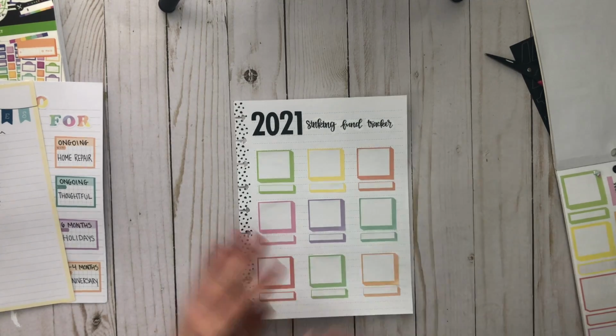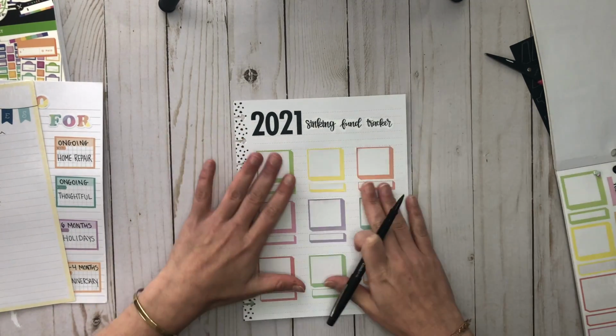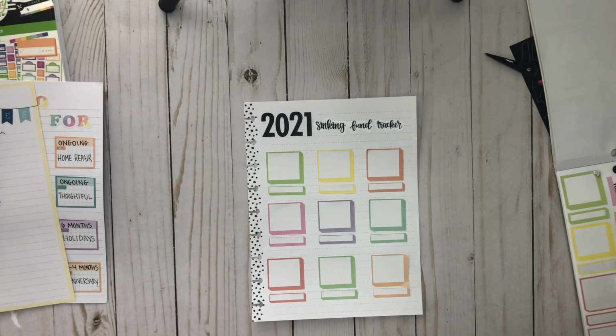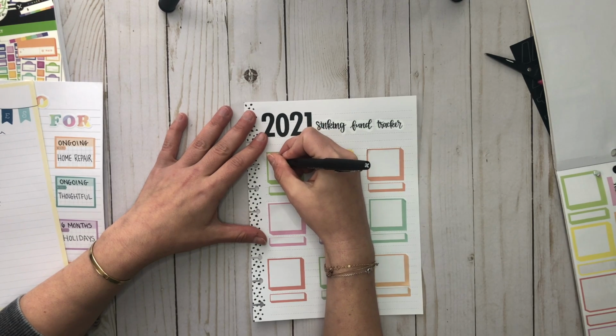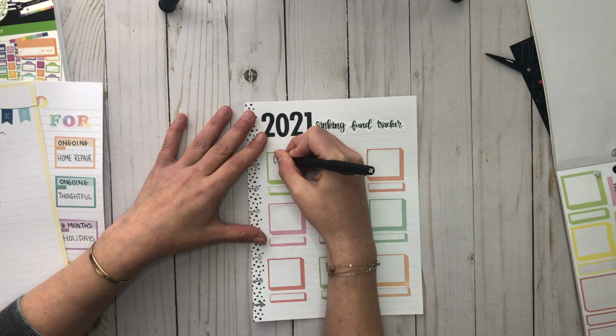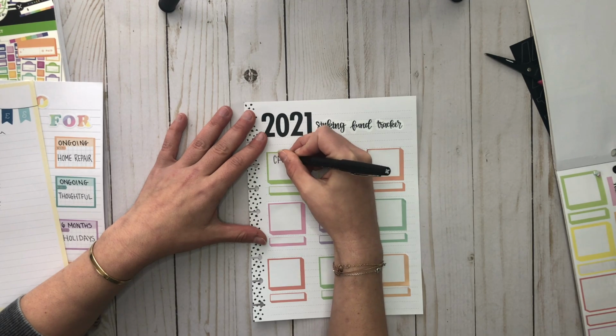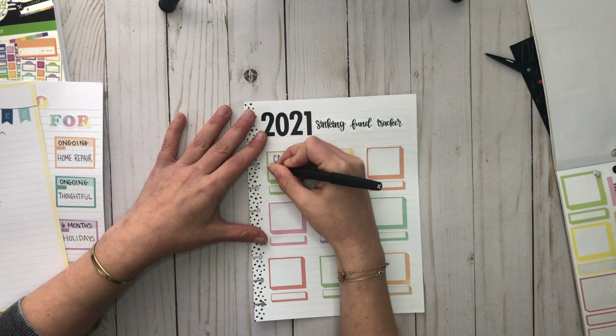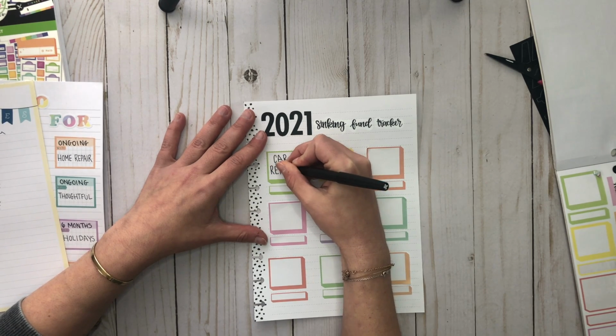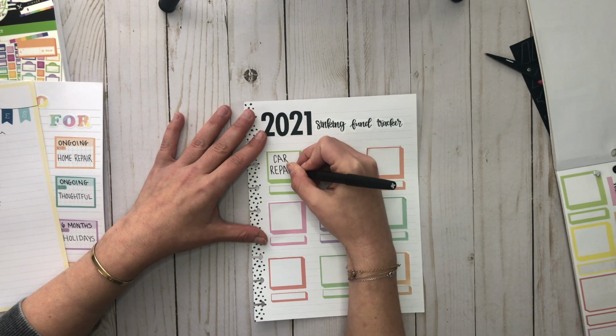All right, now let me write down and label what these are going to be used for. So first up is car repair. Again, if you have a car or someone in your home has a car and you help out with the finances, car repair is inevitable, especially if you live in an area like I do where we get a lot of snow and potholes and ice buildup and all that fun stuff that comes along with seasons.